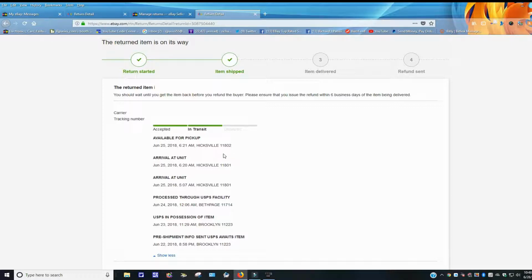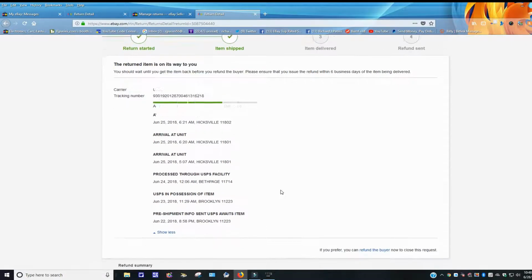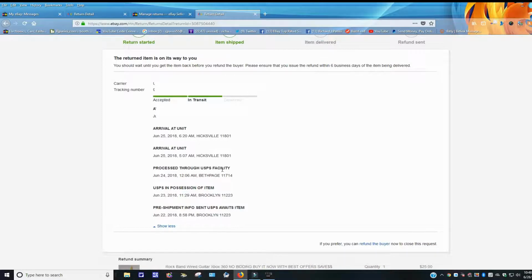That's my post office. That's where it is. Arrival at unit. That's the one in Hicksville, June 25th. It's got different timestamps here: 6:20, 6:21, 5:07 in the morning. Processed through USPS facility on June 24th. It went from right, that's like the next town over. And then it says USPS in possession of item on June 23rd in Brooklyn. Apparently this item was sold in Brooklyn. Pre-shipment information was June 22nd.